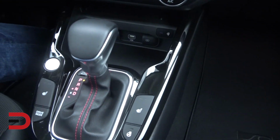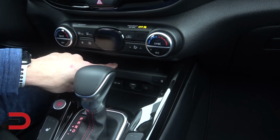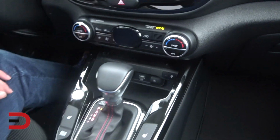And this is very nice. Look down here, you'll see the plug-in there for a USB port, and up here is a charging pad for your smart devices if it's compatible. I love this. You know, if I don't have a cable with me, I can always just put my phone up there and it charges on the go, which is nice.